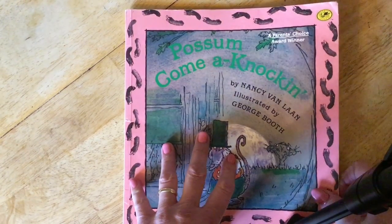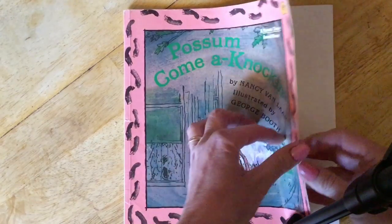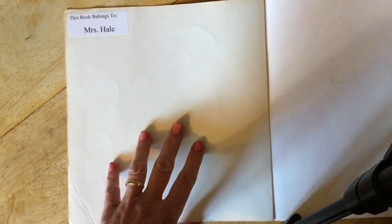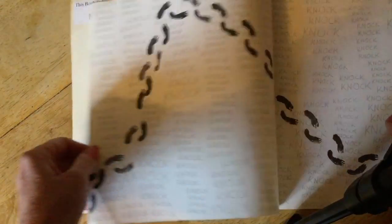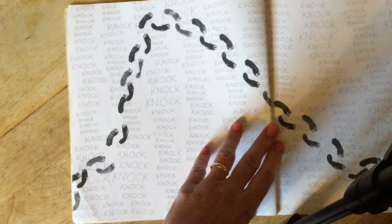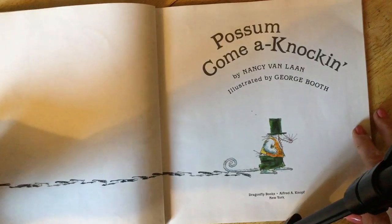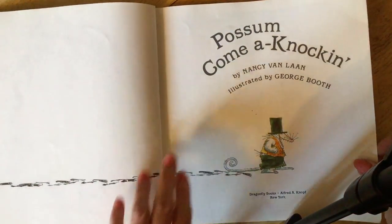This book is by Nancy Van Laan, and it's illustrated by George Booth. And even though it says this book belongs to Mrs. Hale, she did give it to me to use. There are some little possum prints, and knock, knock. More possum prints. That possum's laughing.